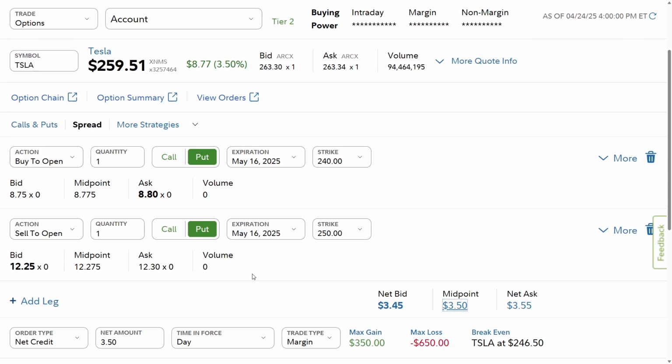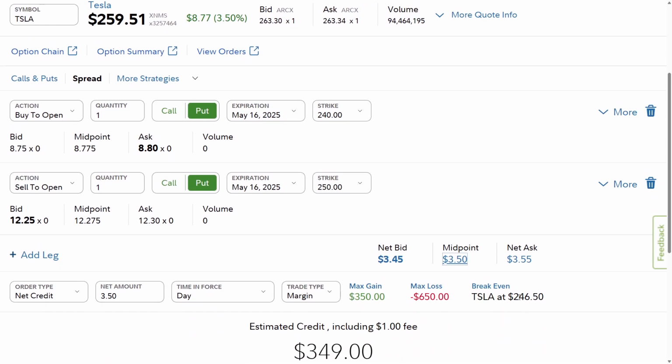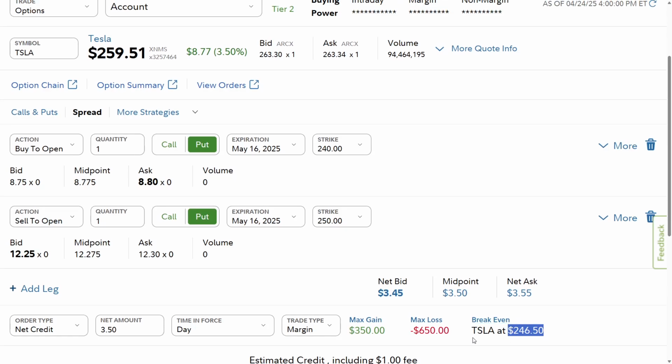And then you also see the break even here is 246.50, and that's just accounting for the premium. However, if you come to expiration, to May 16th, the day of, do not let this go to expiration. Purchase it or roll it before expiration. I repeat, do not let your option spreads go through expiration. A lot of brokers will close them for you, but don't forget about your spreads.